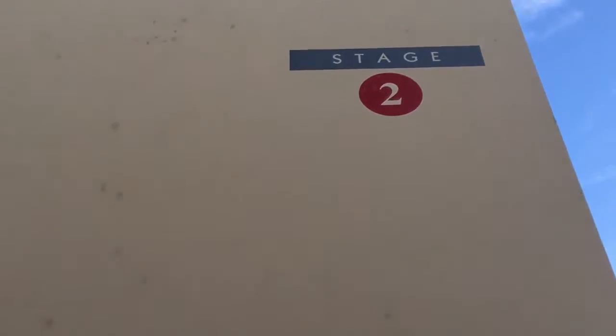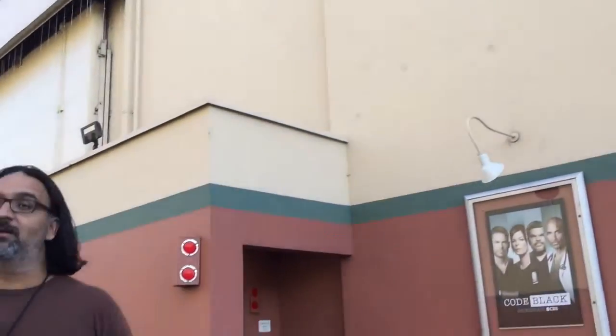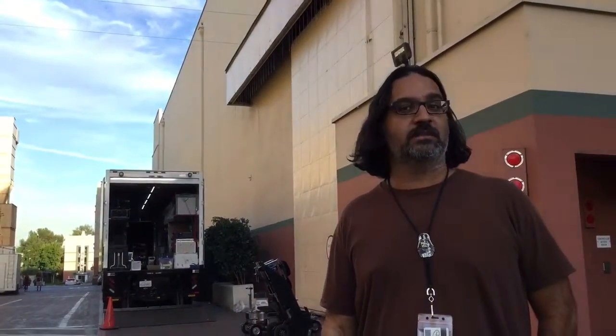Hi, so I'm standing outside of one of the Disney sound stages. This is called Stage 2, the Julie Andrews stage. A lot of her shows like Mary Poppins was filmed here. And this is where they film TV shows or movies. They build the sets and the actors come and act inside of them, and then they produce the shows that you watch on your TV right inside here.